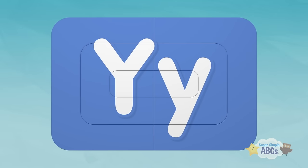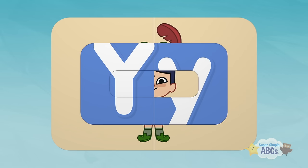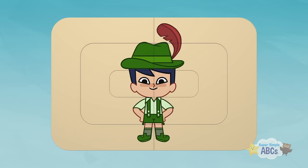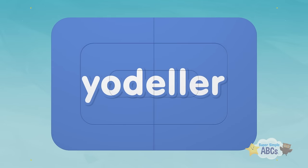Okay, last one. I think I see a foot. That looks like a face. Another foot and a feather. Oh, that's an interesting outfit. This is a tricky one. Yodeler! Yodeler starts with the letter Y.